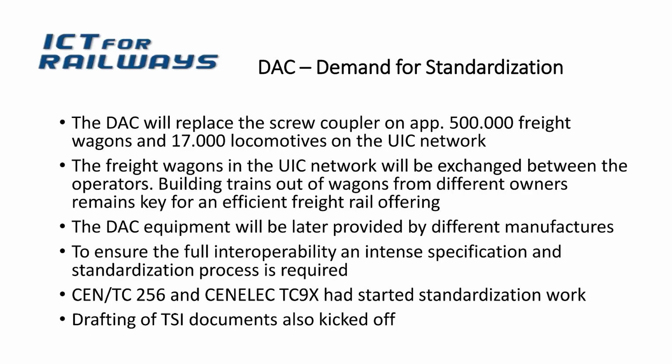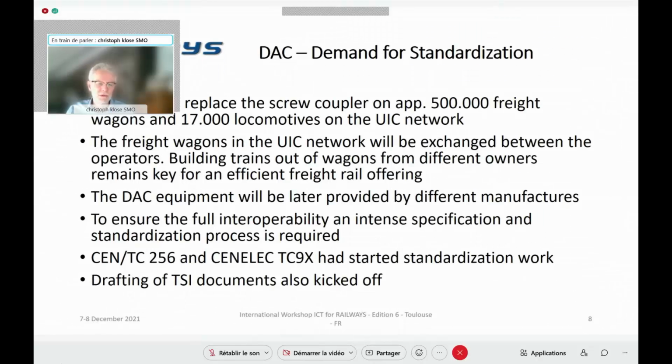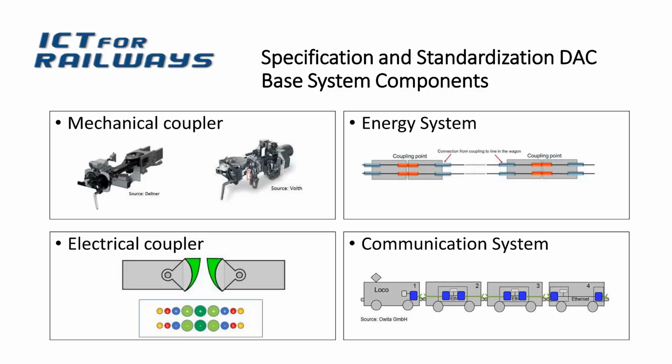CEN already started the work on the standard on the mechanical part. CENELEC TC9X also started a couple of weeks ago. And on top of that, also the TSI documents, the adaptation of the TSI documents are also kicked off. So standardization of the equipment will play a key role here. Maybe let's go to the next slide to explain you a little bit what are the elements of the standardization and specification.